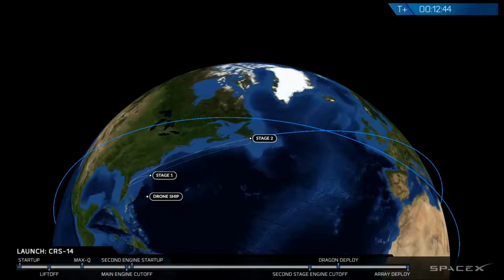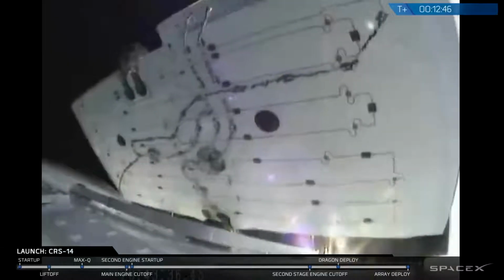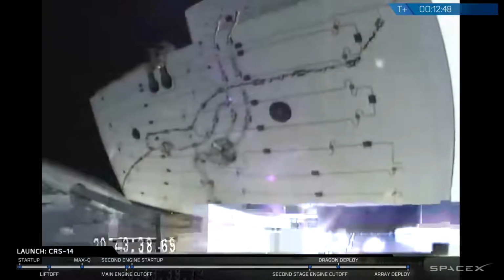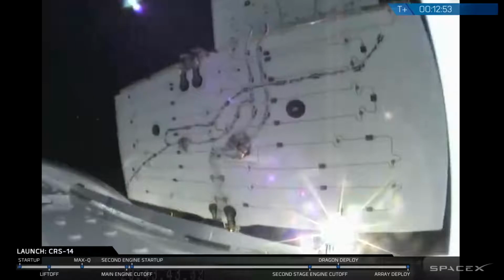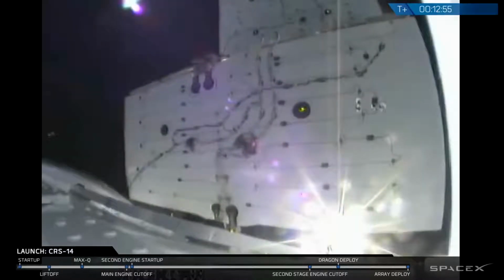It looks like we're hearing some cheering, waiting to see the confirmation. There they are. Those are the solar arrays unfolding from Dragon. That's actually the back side of the solar arrays. You can see the wire harnesses that connect the different cells together.